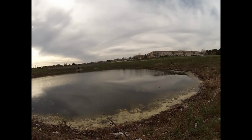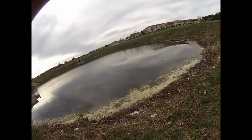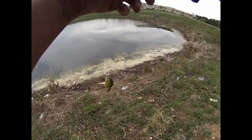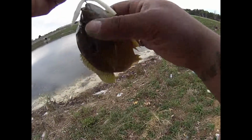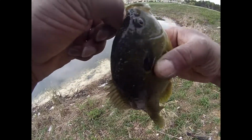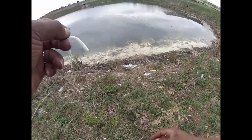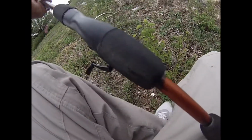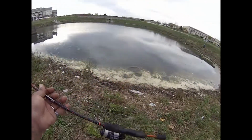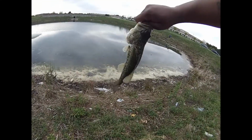I'm gonna throw it, I let it drop. Oh. And there he goes again. It's a bluegill, guys. Multi-species. Got us a bluegill. Come on. Oh no, we gotta get him back to the water. Another one. There's another fish.